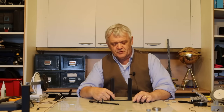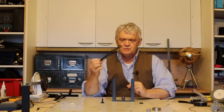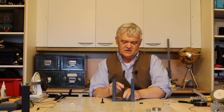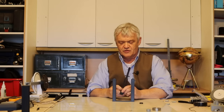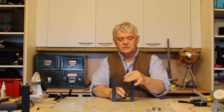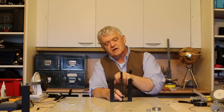We've made them, of course, we need to put them together. This bit, which is a pivot point, goes in there. This bit, which is the bit that's going to be waving backwards and forwards, slots in there, and it's got a pin there that goes on, and then a cap that goes on that pin, and as I say, that glues in there.